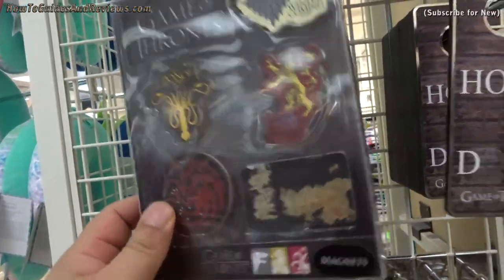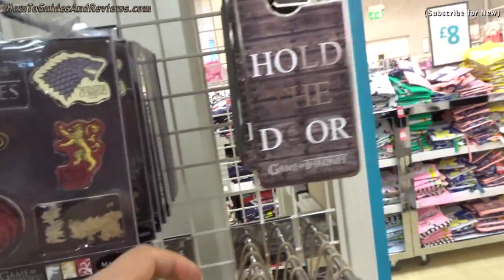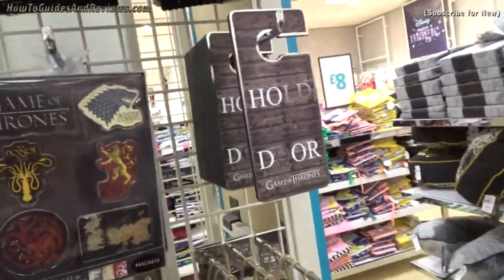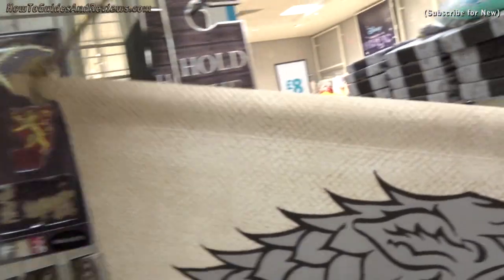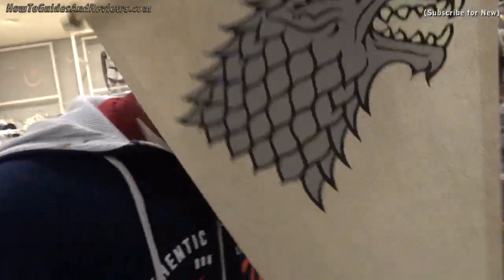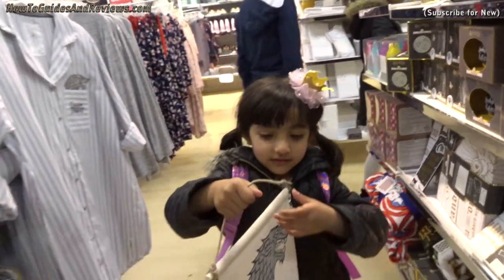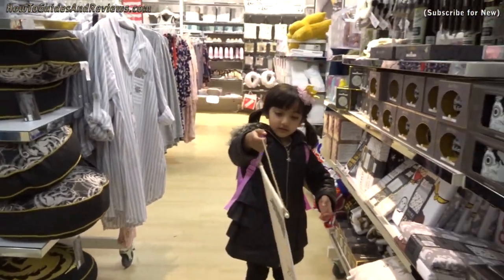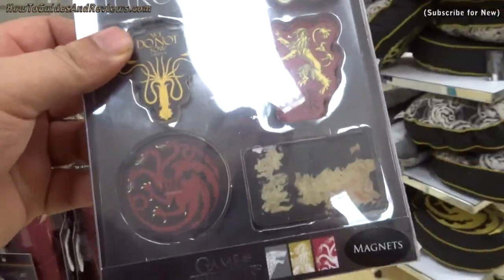Magnets. £3. That's not bad. Hold the door. For £2 and this for £6. Yeah. Put it on your ear. Hold it. Let's see what it looks like. Show me. Yeah. £6 is a bit much for that, but I'm going to get the fridge magnet.